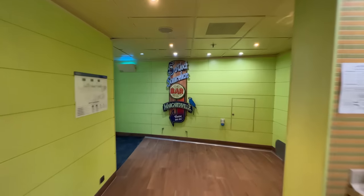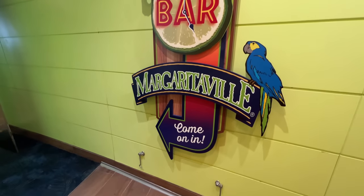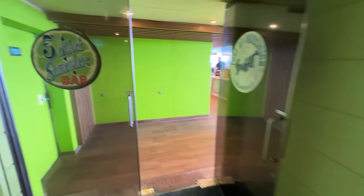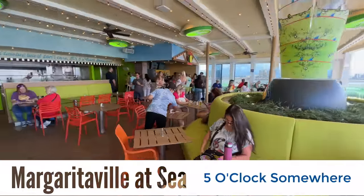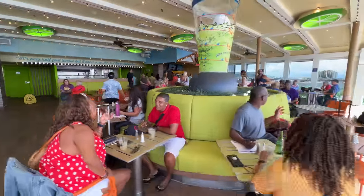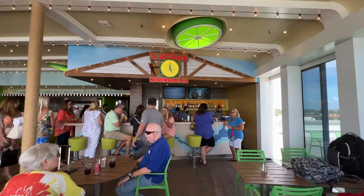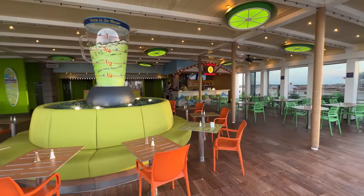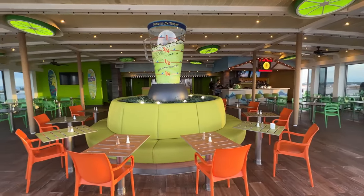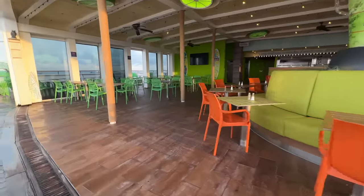All the way aft on deck 10, the 5 o'clock somewhere bar and grill is a perfectly situated and rebranded venue. This vibrant spot is exactly what you expect from the Margaritaville brand. With colorful seating, great aft views, and a fully stocked bar, this is a great spot day or night. It actually would be the perfect spot for some live acoustic music in the evenings, which according to the Daily was supposed to occur during the inaugural cruise, but never happened.